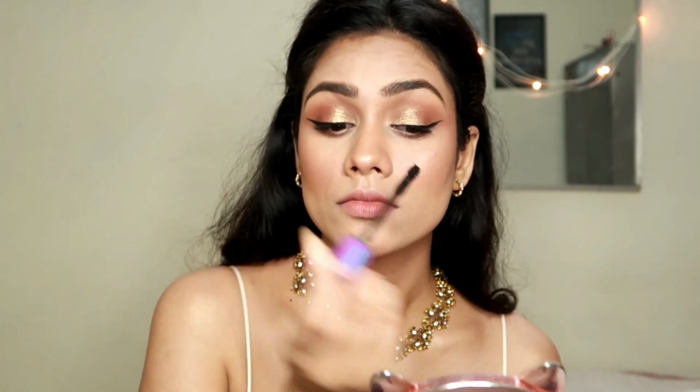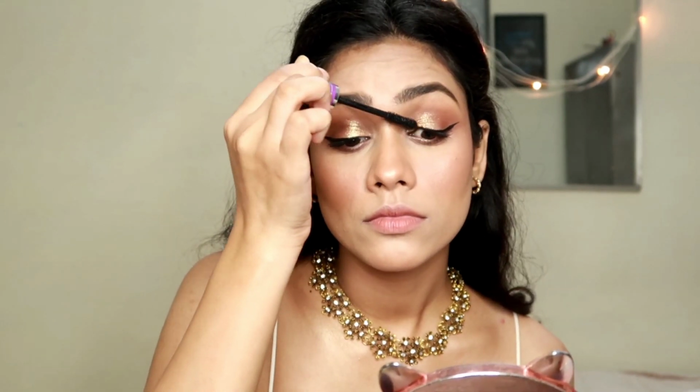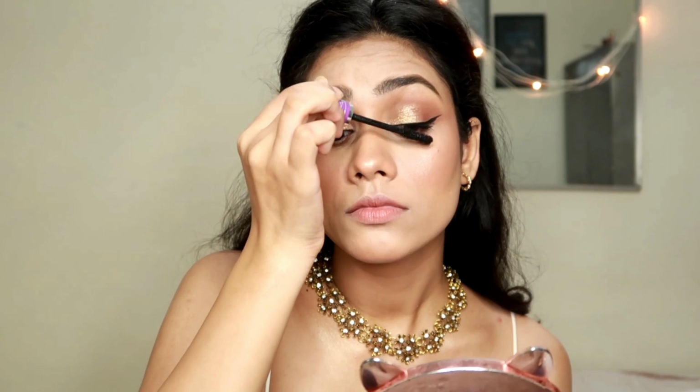So I'm just gonna apply a lot of this on my upper lashes, and just a little bit on my lower lashes as well.